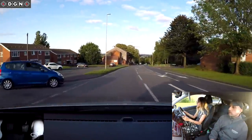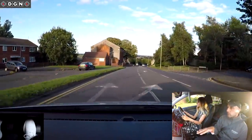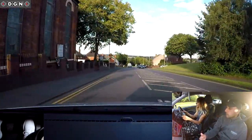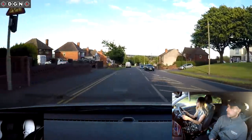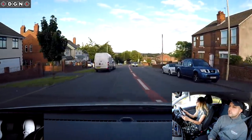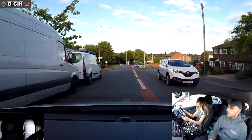Okay, cover the brake, please. So the road's downhill now. What's going to happen to the speed? It's going to get faster. Yeah, so how do you slow the car down? That's it, good. That's better. Good. And ease off the brake now. Well done.